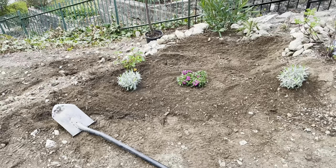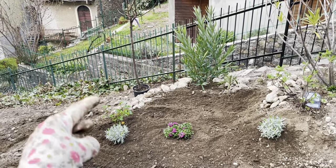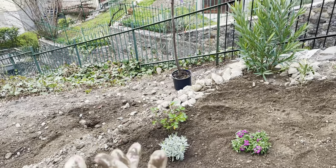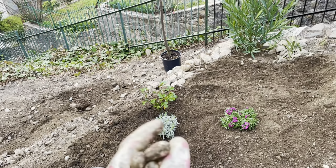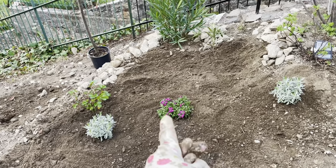Okay, I'm definitely in a working mood now. The birds are singing, the weather is amazing. I have planted quite many things. Now we have this corner all filled. We have a Mentha rose there, a very beautiful pale yellow open flower, good for the bees. Next to it, lavender. It will be absolutely amazing with the purple flowers of the lavender. Then next to it, a ground cover plant.